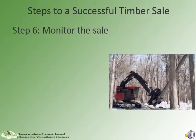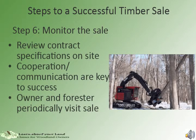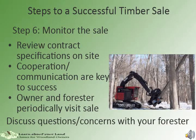Before the first tree is cut, meet with the logger on site. Review the timber sale contract along with your goals for your property and the sale. With safety precautions in place, you can also watch the logging operation in progress. Visit the logging site on occasion, or have your forester visit with updates for you.